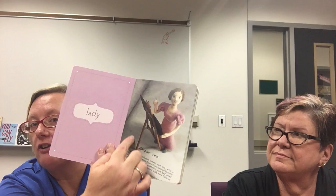And so just to show you the pretty first page, there she is with, it says chapter 1. So I just love the first pages for sure. But yeah, Emma. I've never been a big fan of Jane Austen, to tell you the truth, but I can read this. Yeah. And I can read it quickly.